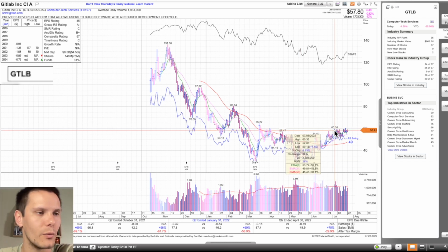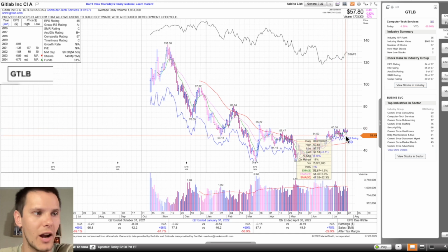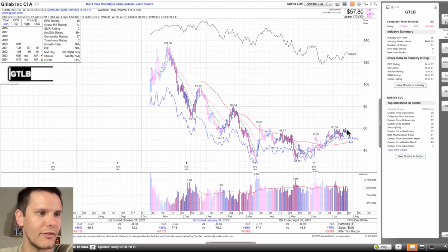And really what I like is this is starting to tighten up between the 21 EMA and the $60 pivot. I did try this with a break over 60 on Wednesday, but you can see that failed. It squatted, had a little shakeout under the 8-day, and then really tight action on Friday, only down 0.8% while the market was down 2%, I believe.